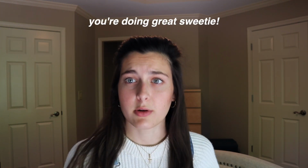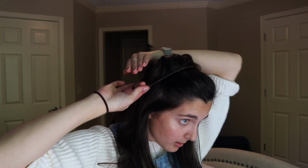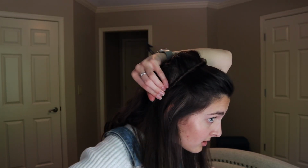You're gonna take the ponytails out here. You guys are following along great, doing a great job. Now you're gonna take these, and this was the part I was kind of confused about. You're gonna take a section from the back and just twist it. Okay, and you're gonna pull it over across the top, pin it on the other side. Okay, and then you're gonna do the same thing over here.